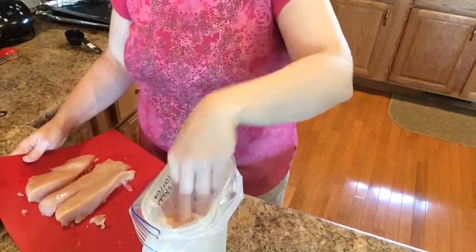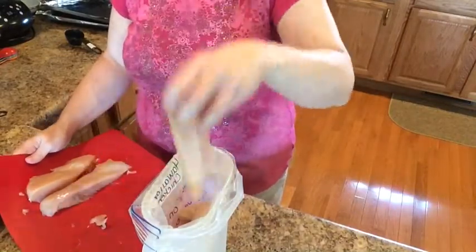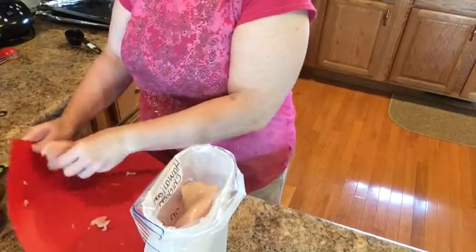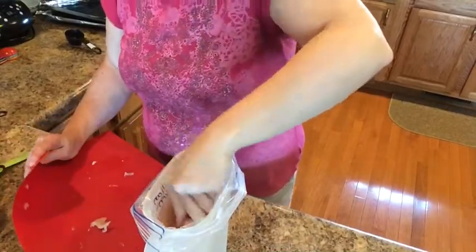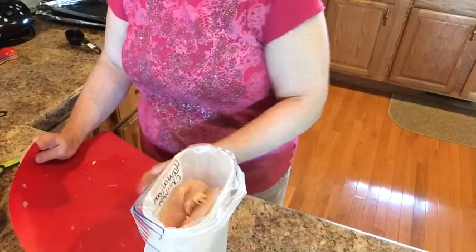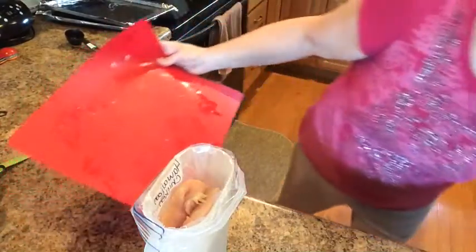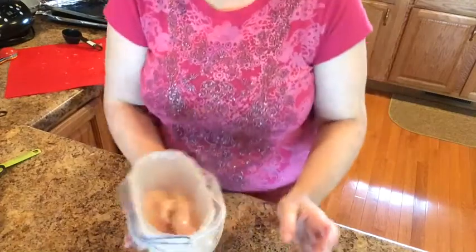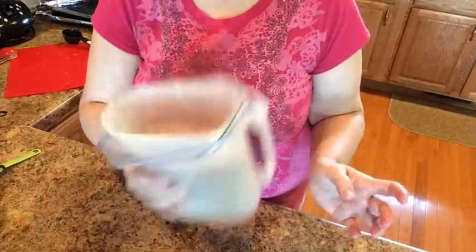I just have 3 giant chicken breasts. I probably don't even need this much, but this will make great leftovers. So I've got that in there. That really filled that up. Okay. And I have a trash bag down here because that is very handy to have. Okay, so there's my chicken. It took almost the whole thing.